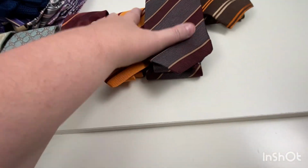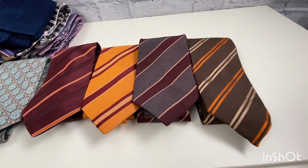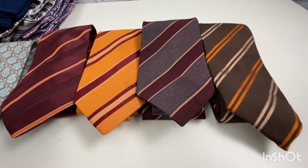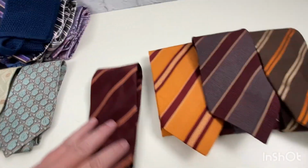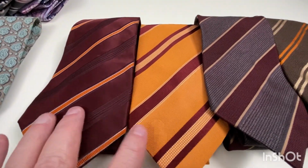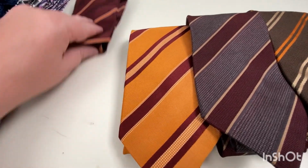Then there's these three. These are probably, I would say, late 90s to mid 2010s, like 2015-ish. And really the only place they say Xenia is on the bottom here. The keeper is straight. These are all silk, and these are all rep stripe, all different colors. These two right here are basically reverse colors. What's that college? Virginia Tech. Basically have the Virginia Tech colorways right there.